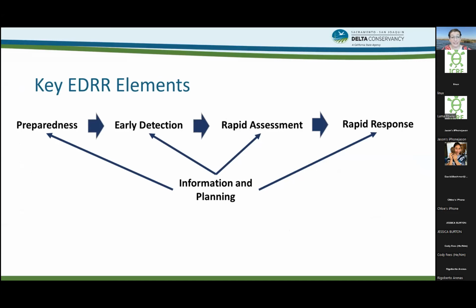Next, we can move on to rapid assessment. So once early detection has happened and we have a positive identity, we know that we have a new invasive species in the system, rapid assessment is used to determine the distribution and abundance of the species, evaluate its potential risks to the environment, health, and the economy, and identify options for rapid response. And rapid response, likewise, helps to coordinate actions to eradicate a new potential invasive species before it becomes established and eradication is no longer feasible. So it's really important once we detect a new invasive species and have a positive identity to quickly move through these last two steps of the EDRR process so that we can actually eradicate the species.